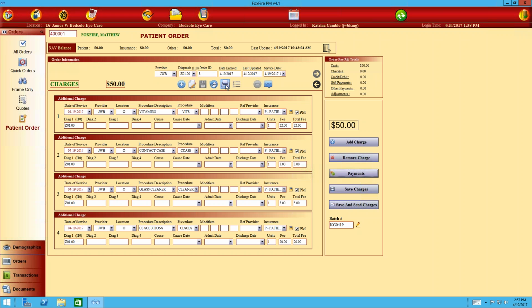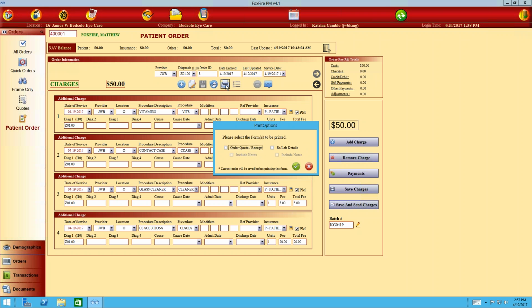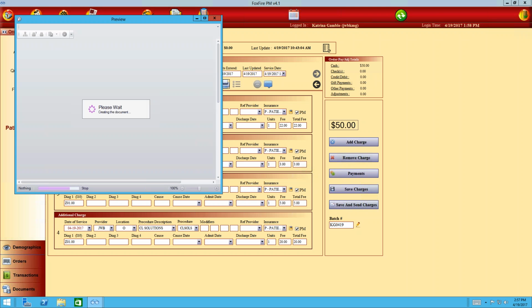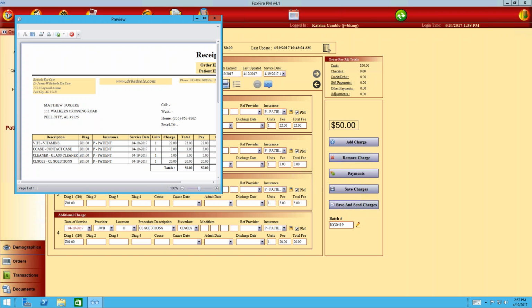That prints a receipt. Well, first it's going to pull up a box that's going to ask you what you want to print. There are 2 options. Order Quote Receipt is your standard receipt. RX Lab Details is what Optical will use. So we're going to click Order Quote Receipt and hit the green check mark. This is going to pull the receipt up on the screen so that we can look at it. This is what will allow you to print it to your actual printer. So if you want to maximize that, you'll see what this receipt looks like.